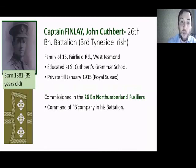He was a St. Cuthbert's lad, and he was a private soldier until 1917. Then he was commissioned into the Tyneside Irish, and he was commanding B Company in the 26th Battalion as well. He received the news that he was being promoted to captain, and then a day later he was killed. So very, very unfortunate as well.